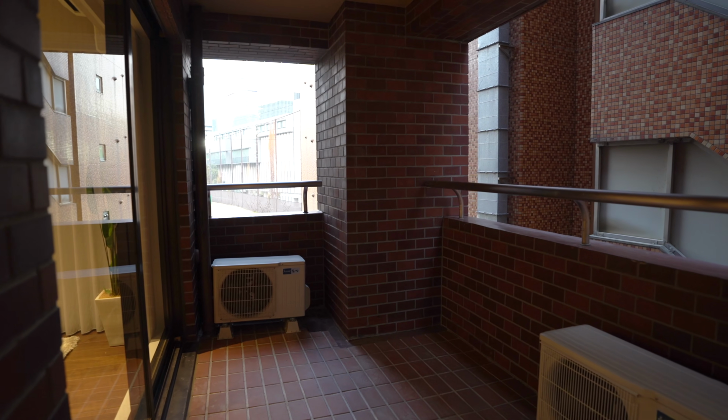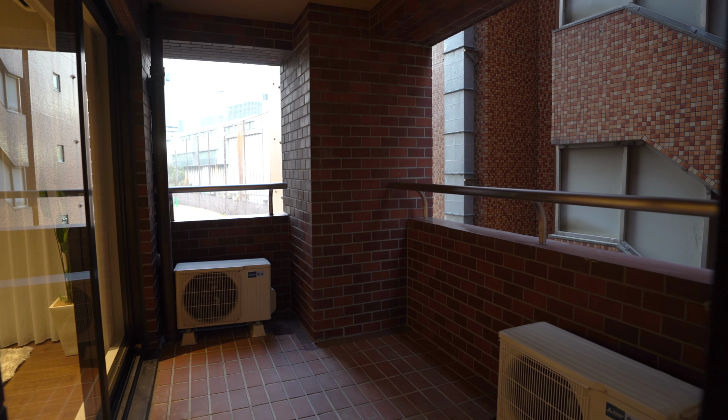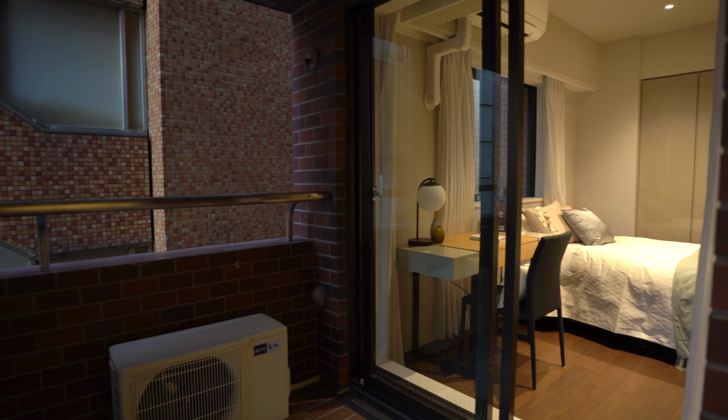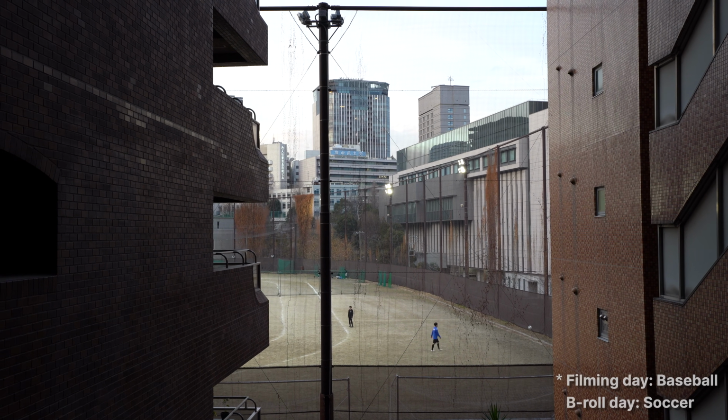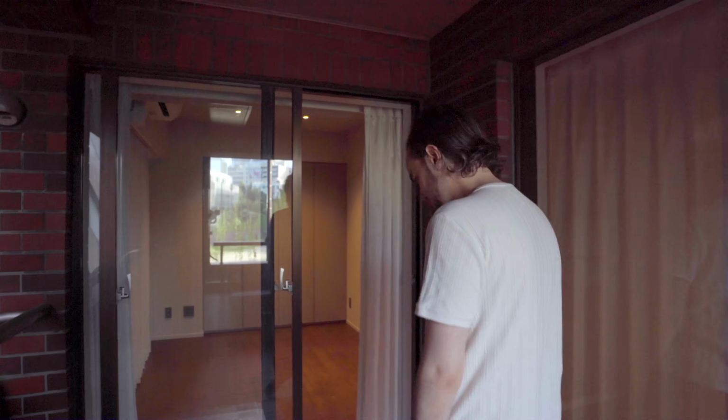here. And you'll see it's not that big in total, but it's not narrow, right? So that's the thing, is if you have a square balcony like this, you can fit some chairs and all that. And it's also pretty cool because you have the view of the baseball field over there, and yeah, people like their baseball in this country. So yeah, let's go see the rest of the place.